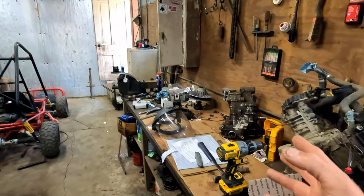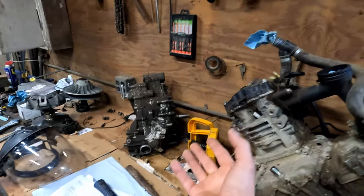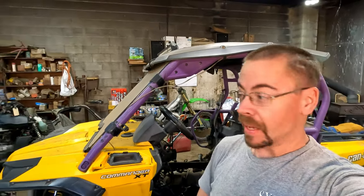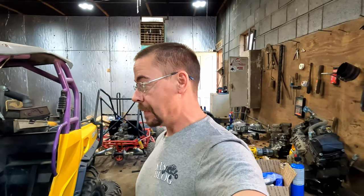But as you can see here, we still have the Commander here in the shop, still waiting on the owner to order the new transmission. Again, they had to save money for it. It's been over a month now. Honestly, I'm getting tired of having this guy in here in the way, but I've been able to still fit lots of other machines in here, so I'm not too worried about it. Hopefully they get that ordered soon, so I can get this back together and get it out of here. Otherwise, I'm gonna have to put it back together to move it for the time being.